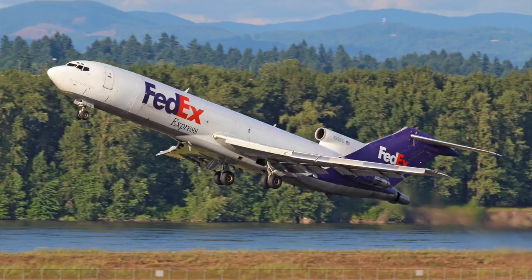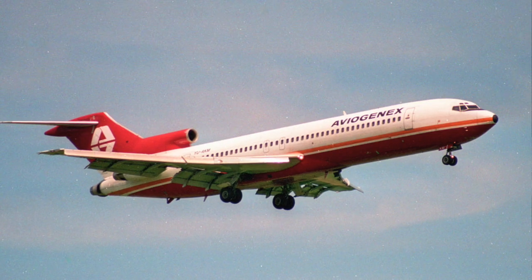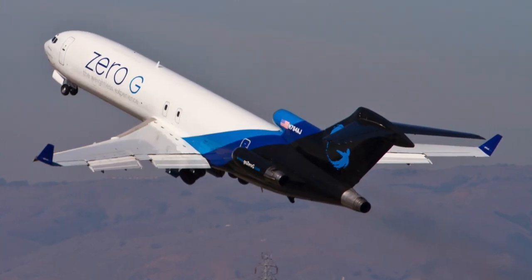Ever since I was a kid, I have loved the Boeing 727. It's one of those things I don't really know why. It just looks awesome. In my opinion, when it comes to jetliners, airliners, this is one of the most striking and beautiful looking airplanes I've ever seen. I just think it looks fantastic.